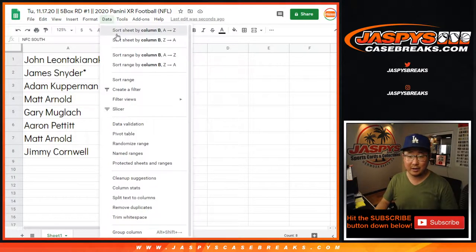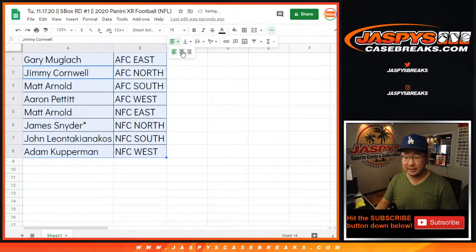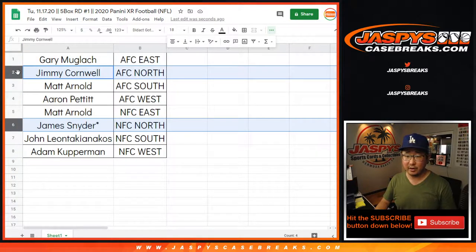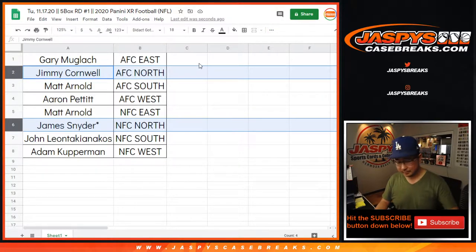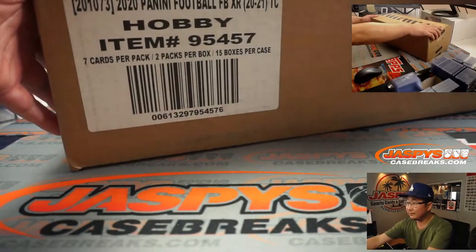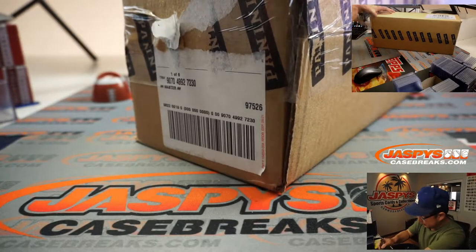Let's sort by column B by team. And while you're considering some trades, James is saying he'll trade the NFC North for the AFC North, a North for North trade, Jimmy, if you're interested in that. Obviously, 2020, so think about your 2020 draft class here. So let's pop this open.